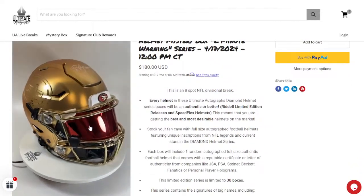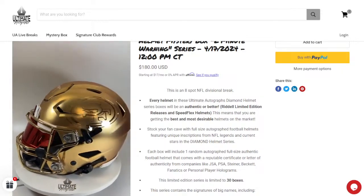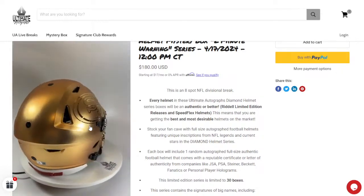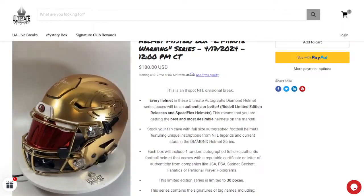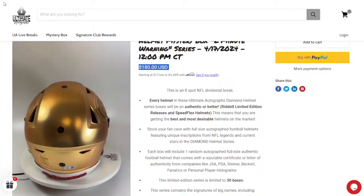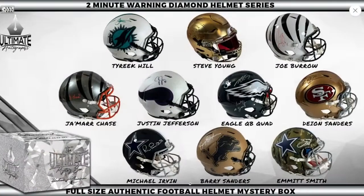I always say these Chrome Flexes typically will be worth $1,000 or more, in some cases much more, depending on where you look, how patient you are, and who you talk to. But it's safe to say it's a four-digit helmet, $1,000 or more. You get it for $180, and you get a Deion Sanders as well. That's not too shabby. Cowboy Nation, a great break for you guys as well.